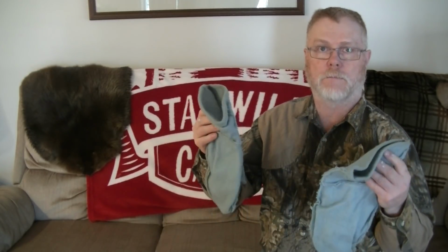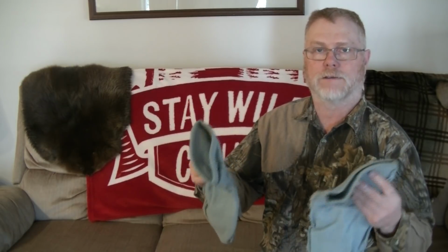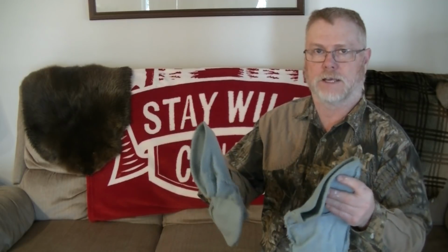A set of ice cleats are really handy to have. And the last thing I like to have in that sort of department is a spare pair of liners for my winter mitts. Again, if your mitts get wet, it's not comfortable. It's a lot nicer to have a backup, easy at hand.